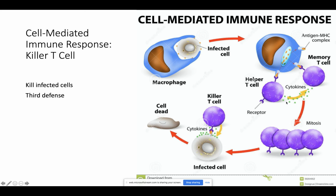And then they will talk to each other. They say, hey, this is a really bad situation. We need to put the situation under control. So the helper T cell will ask the memory T cell to reproduce, to go through mitosis. So 1 becomes 2, 2 becomes 4, 4 becomes 8. So they become a large number of T cells. Those T cells will become what is called the killer T cell.